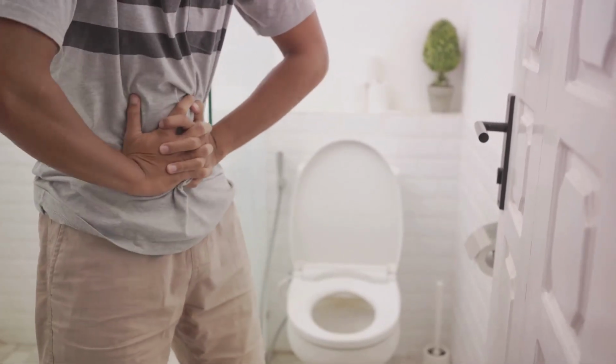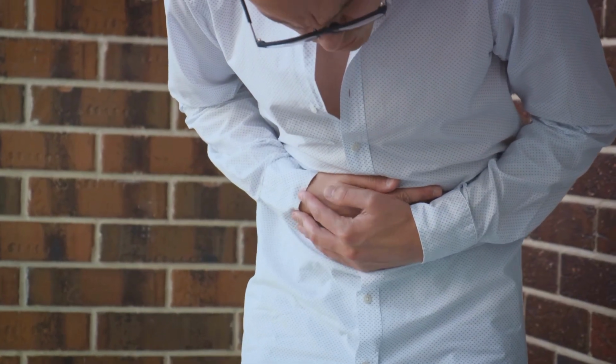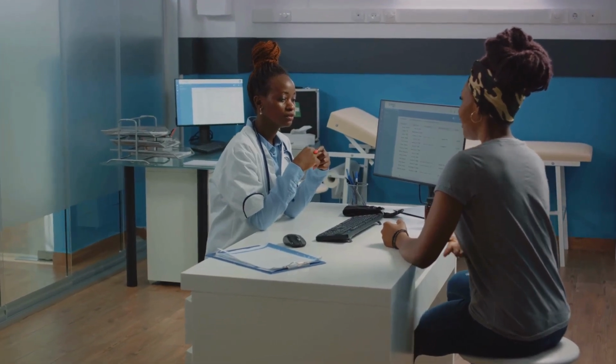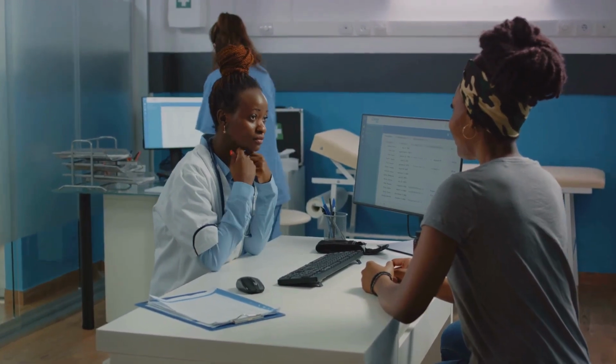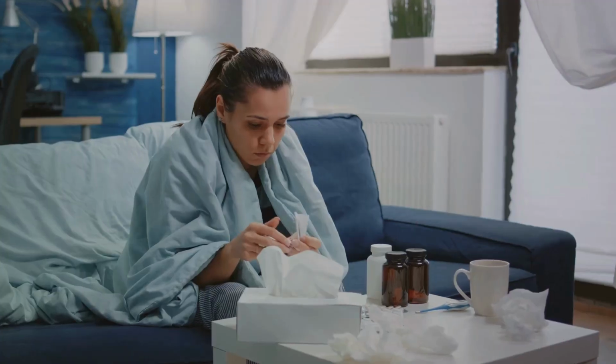For women, the symptoms may also extend to pain during sexual intercourse. On the other hand, men might experience an unusual testicular pain. It's important to remember these symptoms might not always be present, or might be easily dismissed as something less serious. Yet, chlamydia can lead to severe health complications if left untreated.